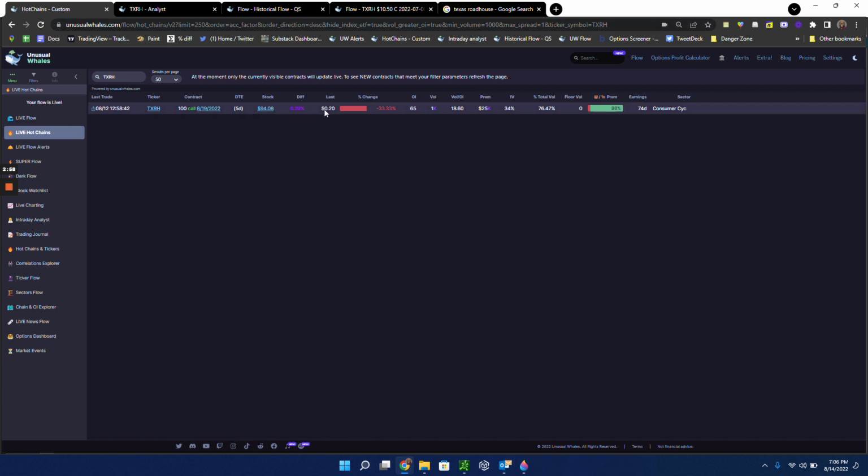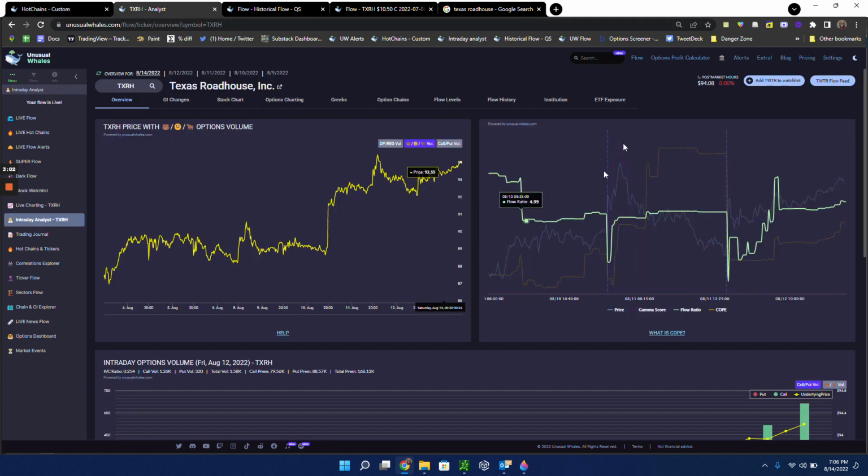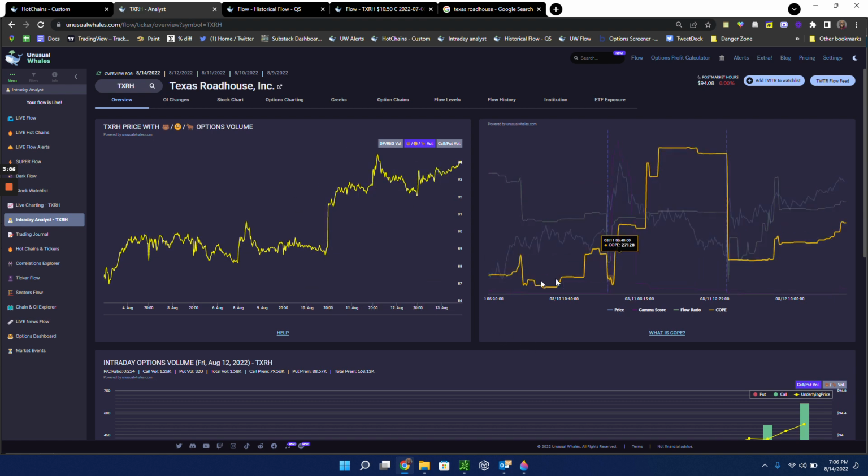The next thing I do when I see what I like on hot chains is go over to Intraday Analyst and look for a couple of things. What I'm mostly going to look for is the COPE. That's this new tool that shows you what's happening with the stock. What you want to see is large spikes, but also sustained spikes.